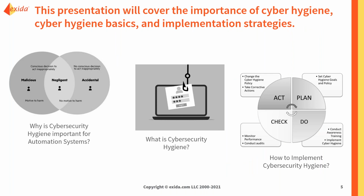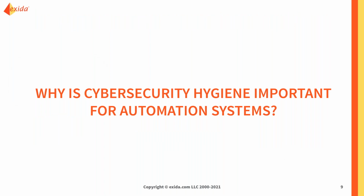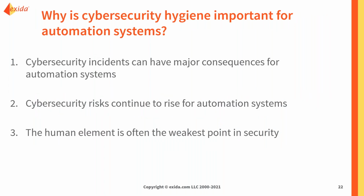As we get into the meat of today's webinar, we will be covering three main topics. The first is why cybersecurity hygiene is important for automation systems, why this is something critical that needs to be developed and implemented, and why it's different and specific to automation systems. We'll also look at what cybersecurity hygiene is, looking at the definition and diving into some of the core basics for cyber hygiene. And then lastly, we'll look at how we can effectively implement cybersecurity hygiene within an organization. And so for looking at the importance of cybersecurity hygiene for automation systems, we're going to look at three main points.